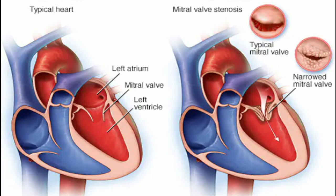The narrowed valve reduces or blocks blood flow into the heart's main pumping chamber. The most common cause of this is rheumatic fever. Mitral stenosis leads to the S1 being louder than normal.